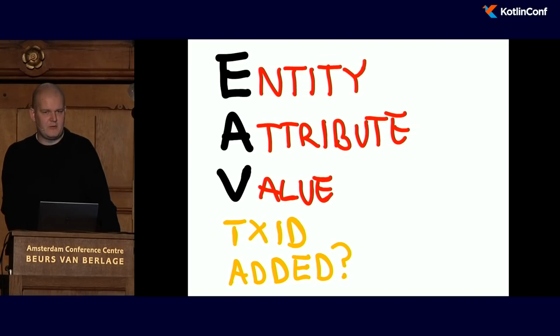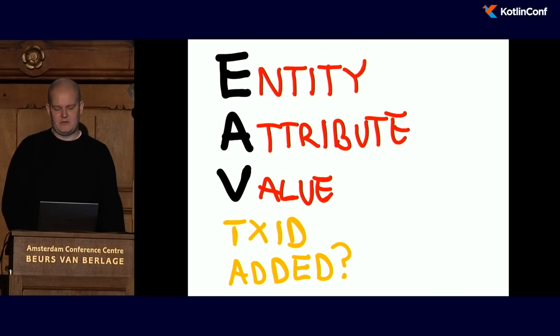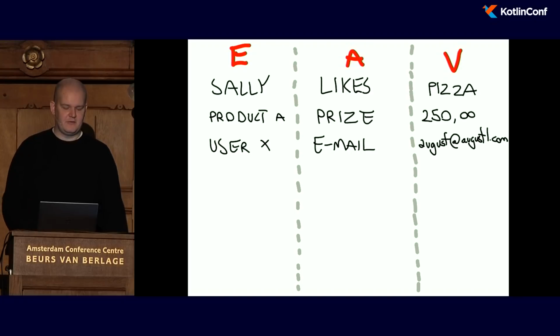Does anyone recognize this? RDF. Anyone working with RDF? Yeah. It's like RDF, except that there are these two magic yellow fields below here that I won't get into the details about, but that's what makes it not RDF. But it looks a lot like RDF. So entity, attribute, value. That's a fact. If you have an entity, an attribute, and a value, you can say Sally likes pizza. That's a fact. And product A's price is now 250, and user X's email is now this. This is the sort of thing that you write into Datomic.